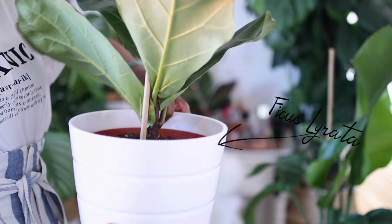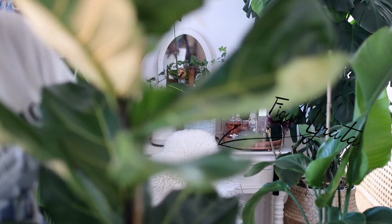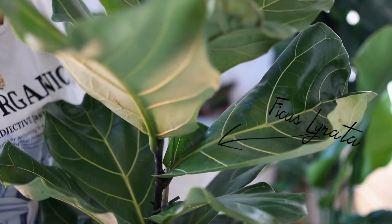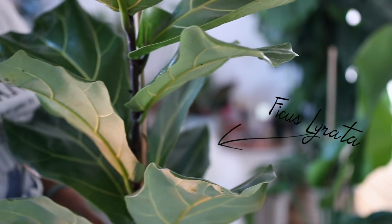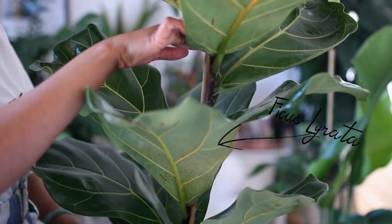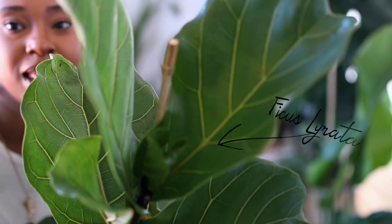I got Frank last year, so yeah, he's still pretty new, but when I first got him, he was like this big, like this point here, and since then he's grown this much. I think I had also just gotten my string of pearls, and I'd also gotten my string of hearts, and I'd also gotten my Hoya Conosa compacta.